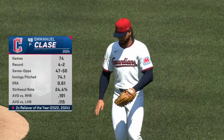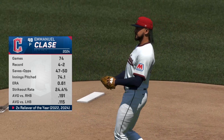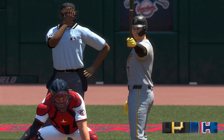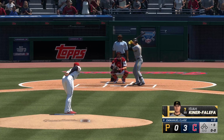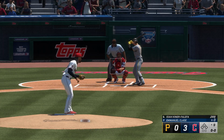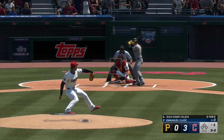Back now, and on the mound, the closer, Emmanuel Clase. I think closer has to be one of the toughest jobs in baseball, and we see a pretty high turnover rate because of it. Every outing seems to be high pressure, this one included. We'll see if he can wrap up the win and get himself a save.